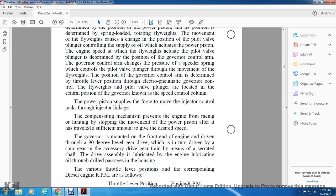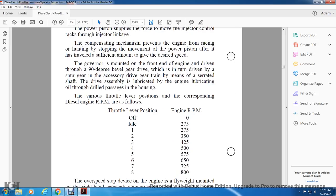The governor is mounted at the front end of the engine and driven through a 90-degree bevel gear drive, which in turn drives a spur gear, and the accessory drive gear train by means of a serrated shaft. The drive assembly is lubricated by engine lubricating oil through drilled passages in the housing.